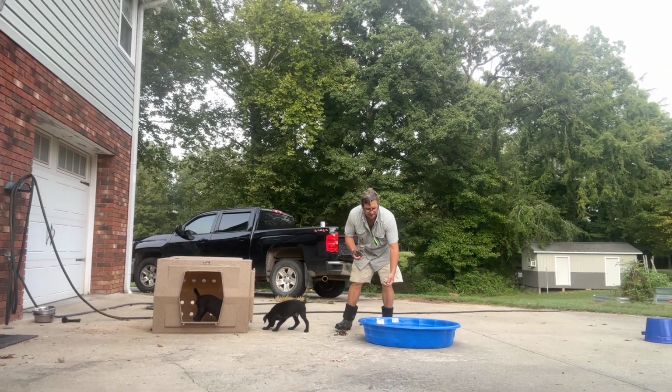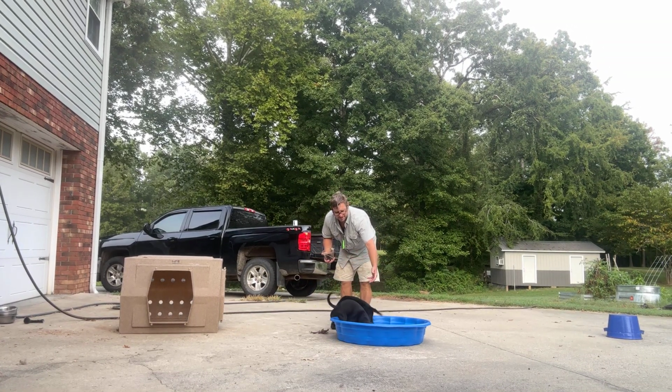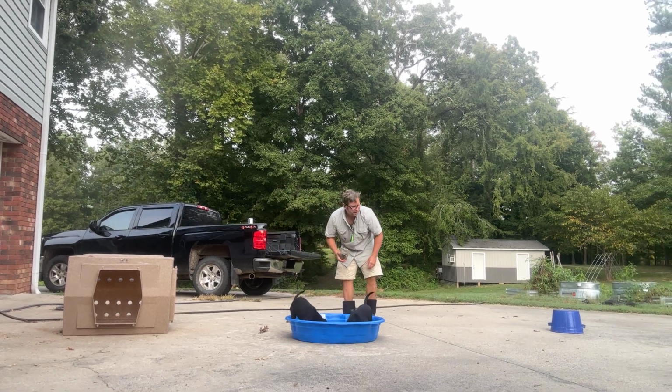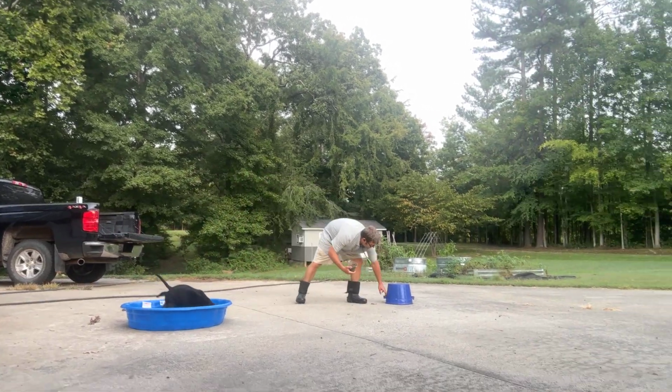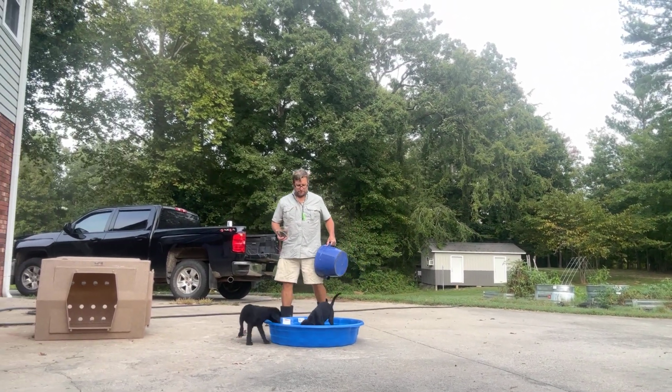As simple as this. You got puppies. They need to be on the ground. This is a good way to start introducing them to working for their food, new environments, new places. I'm going to add something real quick before it's said and done.